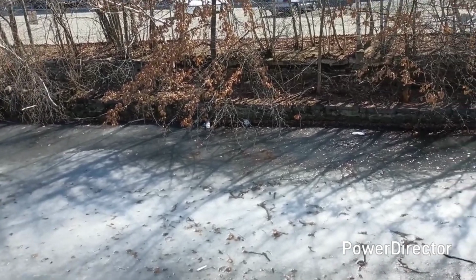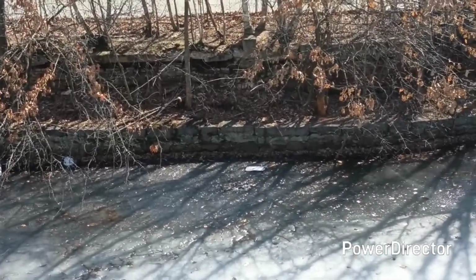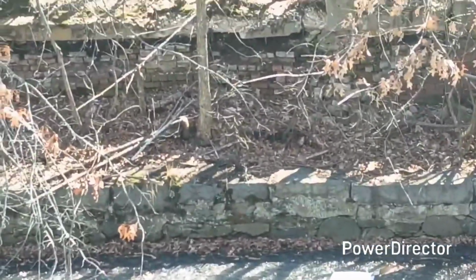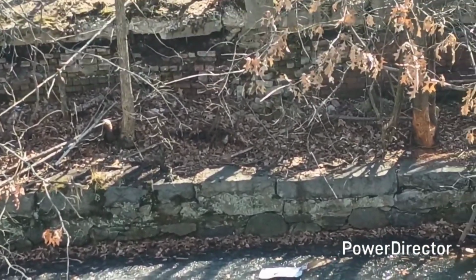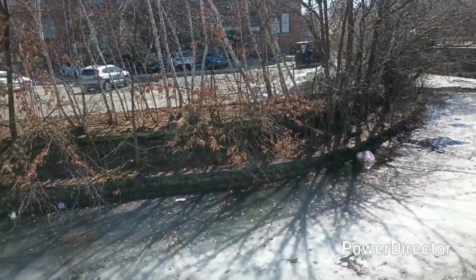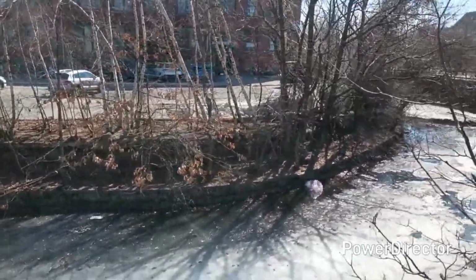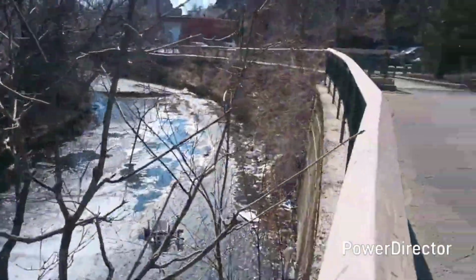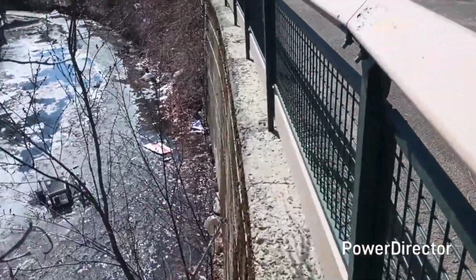They make it damn near impossible to get close to this stuff. You can see it all down in there. If you can see it or not, but it's all bricks. I want to get down there so bad. Hey, look, there's a ladder right there. Old ladder that goes down the side of the wall.